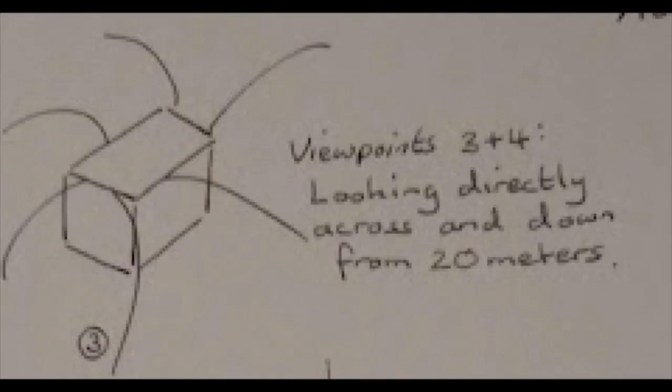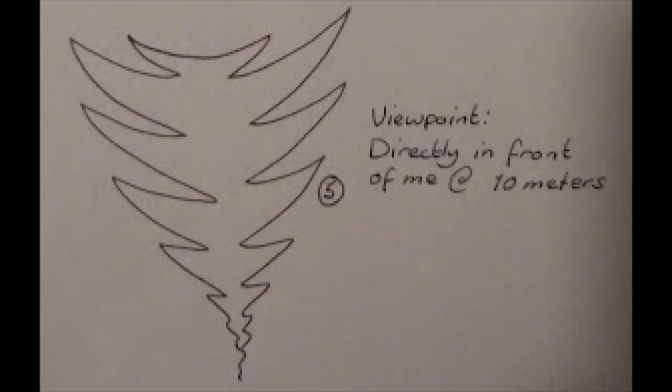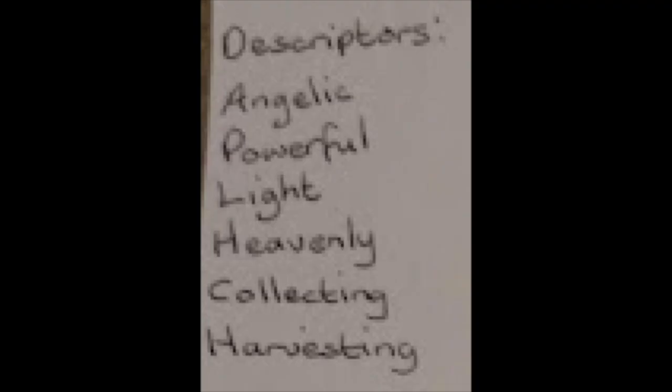So, and I thought he just did, you could tell that he's going from all these viewpoints. He's looking directly across and down now from 20 meters and then from 10 meters. And I really felt like when you gave the viewers instructions for this one, you told them if they were going to do a good job, they needed to take their time. And you could see on this one, Carl did take his time.